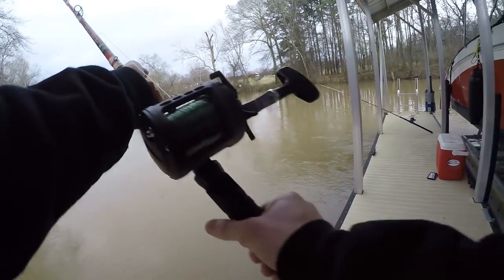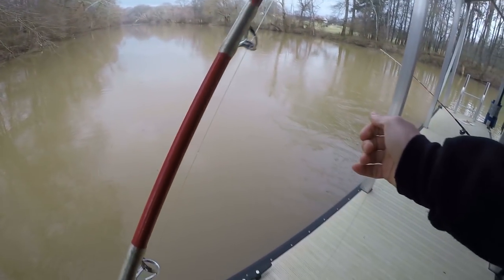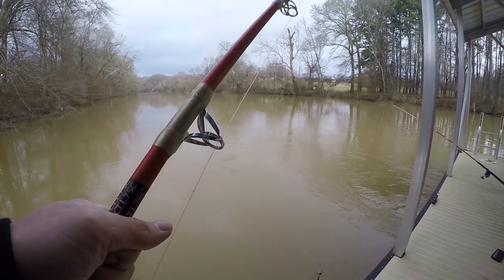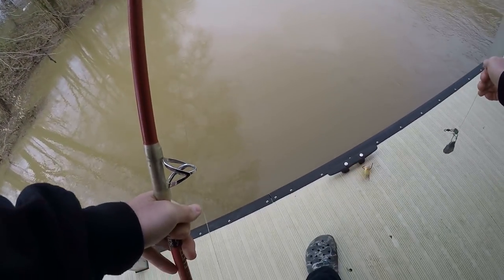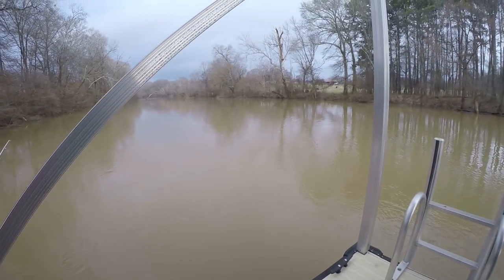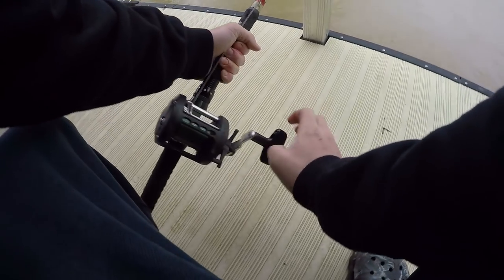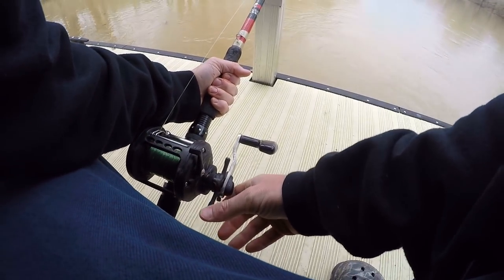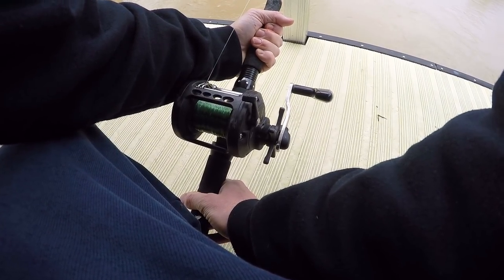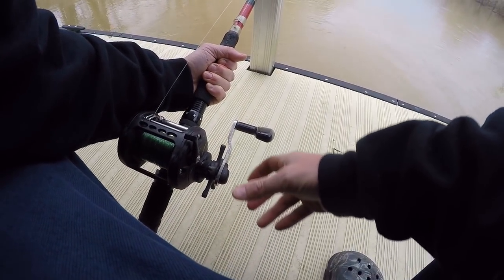Put another bait on this one. You know, I thought it was flatheads at first, but now I'm really starting to believe that we got turtle activity going on. This one here is getting hit, but I'm pretty sure it's turtle. Way that thing's moving like that, it's gotta be a turtle.